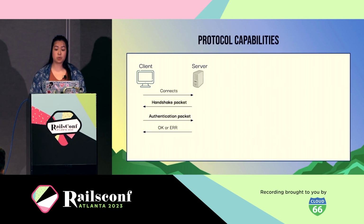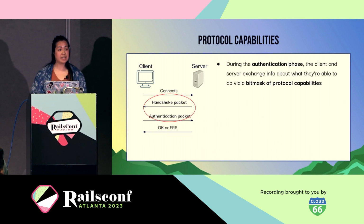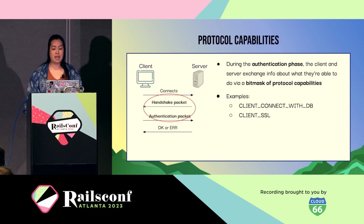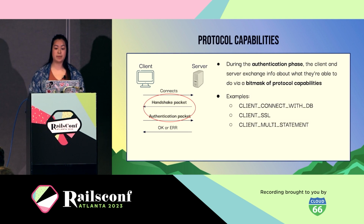One last concept that's important to talk about with the MySQL protocol is protocol capabilities or flags. During the authentication phase, the client and server exchange information about what they're able to do via a bit mask of protocol capabilities. Here are some examples. CLIENT_CONNECT_WITH_DB indicates that the initial database can be specified during authentication. CLIENT_SSL indicates that the client will use SSL encryption for the session. And CLIENT_MULTI_STATEMENTS indicates that the client may send more than one statement per query.